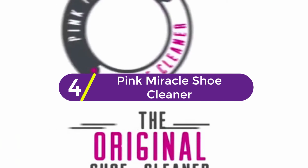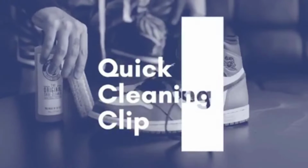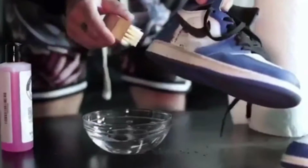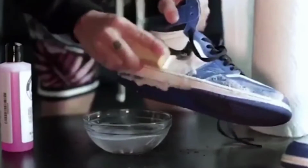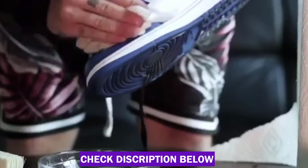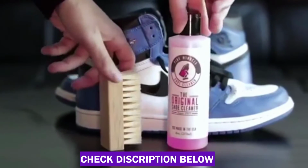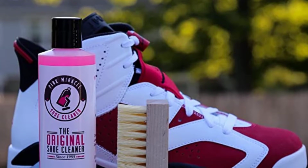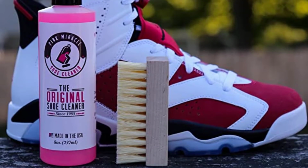At number 4, Pink Miracle Shoe Cleaner. The top-selling Pink Miracle seems to live up to its name in terms of its cleaning power. The blend contains a mix of saddle soap, gentle oils, and conditioners to both clean and replenish your shoes. Note that it should only be used on washable materials, so anything that can't get a bit damp shouldn't be cleaned with it. It's also highly concentrated, so a little will go a long way. And as a nice bonus, it includes its own brush so you don't need to purchase any extra accessories.